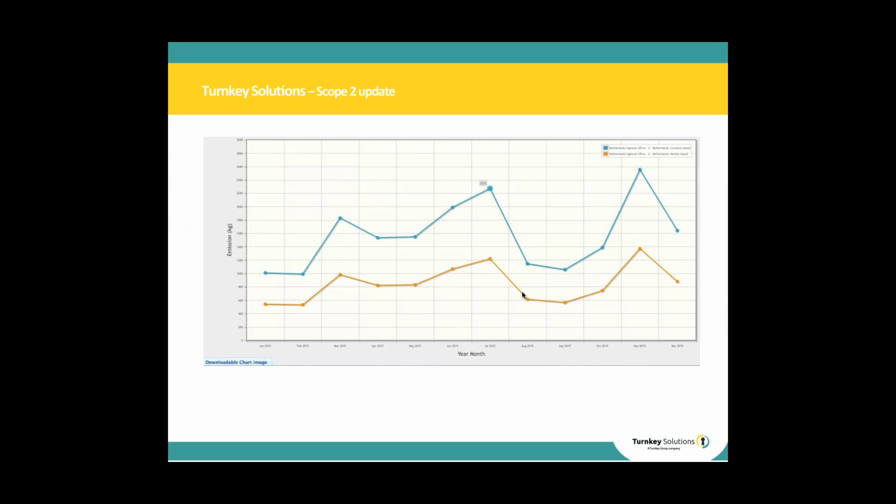Now this is the chart that you could, for example, show where you compare the market-based and location-based setup, which of course show the same line because they're the same consumption, but the emissions are significantly different. So all these charts you can then download and use again, and the same actually with the tables. You can export them to Excel or to PDF if you want to use them in different ways, or publish them maybe.